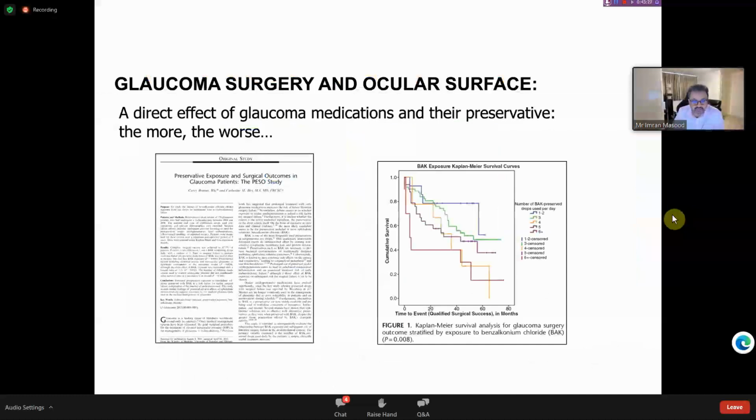And a really important study, this is from Canada, from Catherine Burt, and what this study really shows is that the success rate of filtering surgery really drops off as you increase the number of preserved medications, okay? So this idea of drops having a negative impact on filtering surgery goes back to the idea that you really want to be filtering people on a minimum amount of medication. And a lot of these patients, if they come to me on preserved medication, I'll do a phaco plus iStent, switch them to preservative-free medication, wait, and then think about doing a filtering operation.